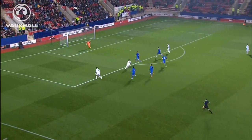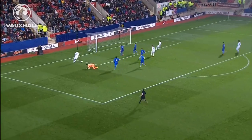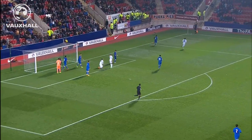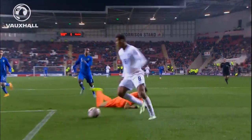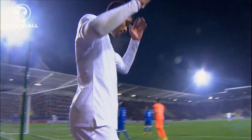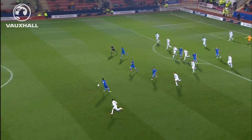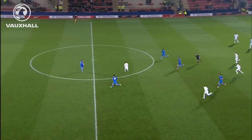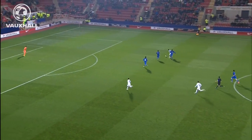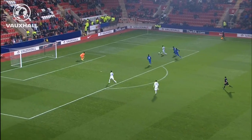England have support again here. And it's Loftus-Cheek. Beyond the goalkeeper, and Kouwamia seemed to take it away from Fuster. Loftus-Cheek heavily involved again. And England can break, and it's the pace of Kouwamia. He may not need any support at all.